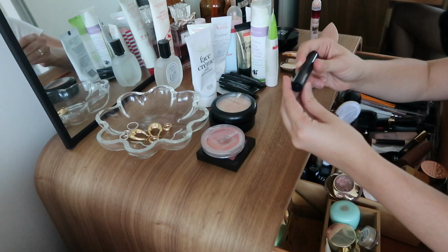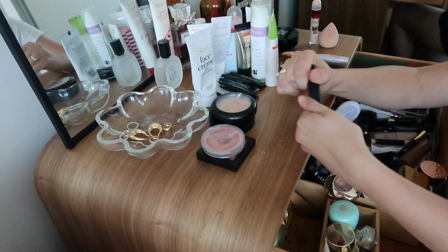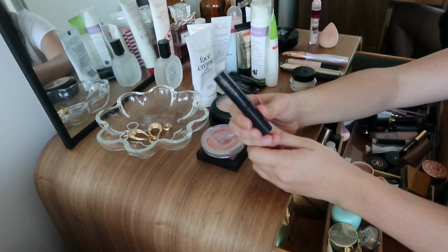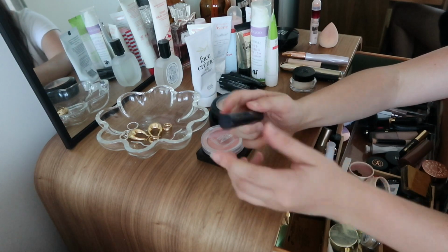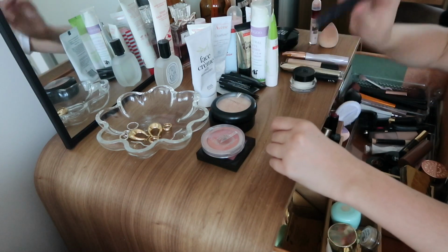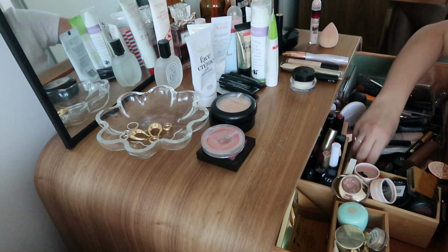I've got the Estee Lauder Black, I think. Yeah, this is the black mascara. It's just really old, so I can't really read what it says. I might just use this to finish it off or see if I like it and then throw it out after that, because I don't think you can really give that away.